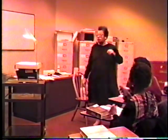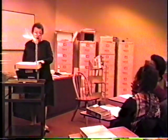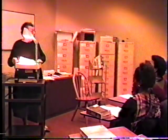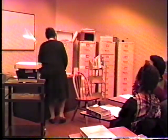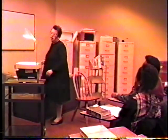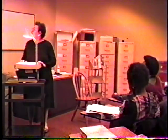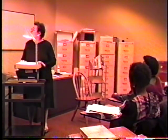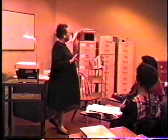Okay? One of the things about using either the card catalog or the periodical indexes, which we will be using, is to know not just the parts, but a technique known as cross-references. On the computer, it is more like a keyword. Okay, now I'll explain keyword. But let's deal with cross-references.